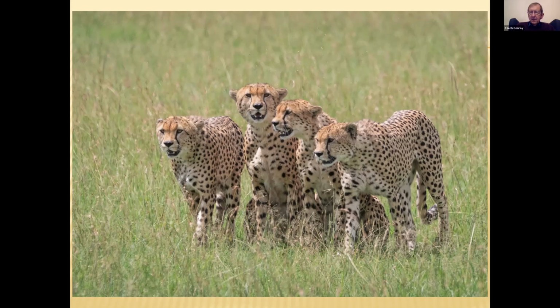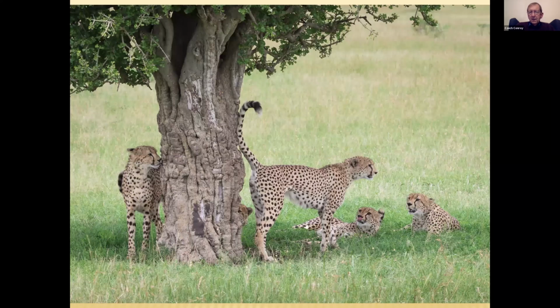And if they're hunting in a group, as they do, it means they can hunt bigger prey than if they're hunting as individuals. I think this is the same group, and one of them is sprinting. It might even be the same tree that the lion was sprinting on. And you can see the one on the left is sort of sniffing at the tree, presumably picking up lots of information about other animals that have been there.